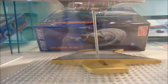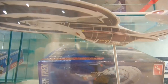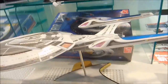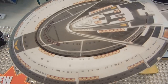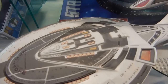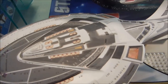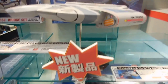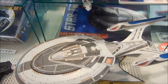Here is the Enterprise E. Pretty fabulous looking. Does it come with the decals? No. Interesting. I don't know. There's no Aztecing on this, but I don't know how they did the little fine details there. I don't know if that's a stencil or what. And here's the Defiant. This must be the new one, because I think I've seen the E before.